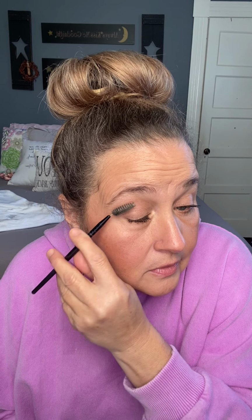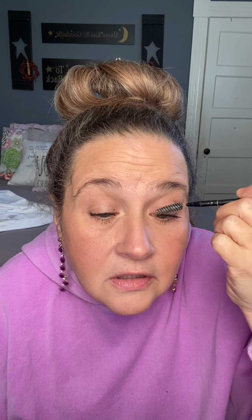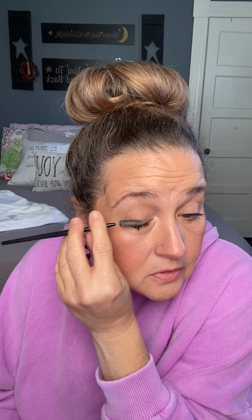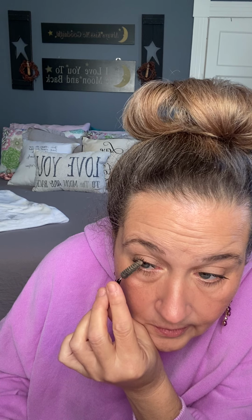All right, so I'm gonna gently take this and just clean that off. And then I'm gonna go in with a flat shader brush and go back in with some concealer and just go over these areas with my concealer, and just separating those.